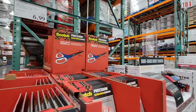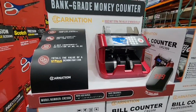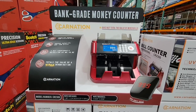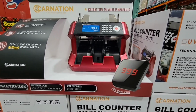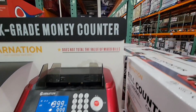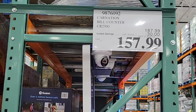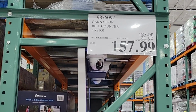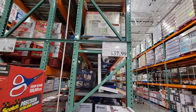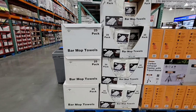Now this is an interesting piece. This is actually a money counter. You see these at the banks where they put the money in and it counts the money. This is actually great for smaller businesses. Say you're running market events or anything that's going to have a large cash flow. This is definitely something great to have, because it'll bundle your money very fast before you take it to the bank.